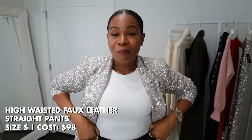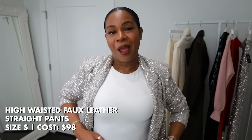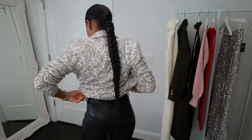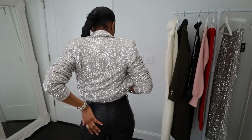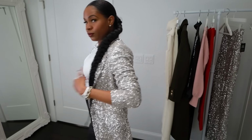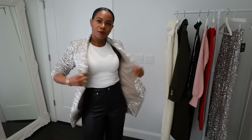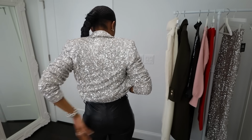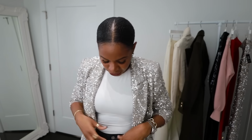But the actual star of this particular look is my high-rise faux leather pants. These pants are stunning. They fit like a glove, they hug the bum well. There are back pockets on the bum that really elevate and give your bum a nice little lift, which is always the thing we look for in any kind of boot cut pant or any kind of jean, really. You want pockets that are situated really well and a little higher up, not too low, to give the bum a little bit of a visual lift. And that's what these pants do.